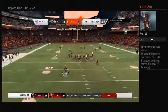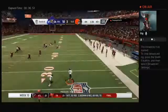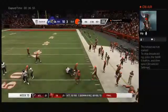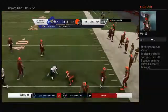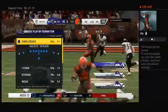Mayfield off the play fake. And, a crusher there as it's intercepted. Chidobe Awuzie with a pick. And he will take this across midfield and down to the 48-yard line.